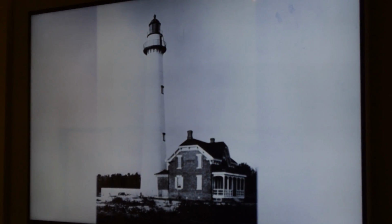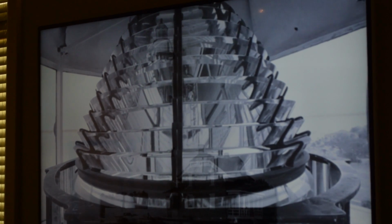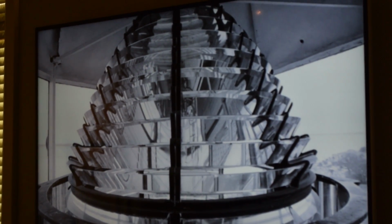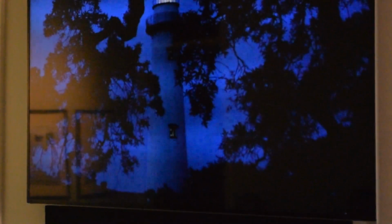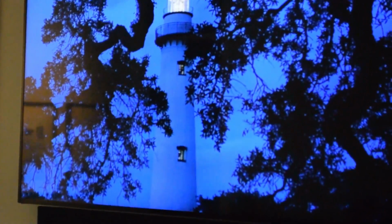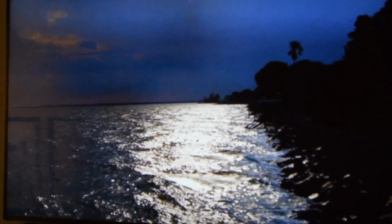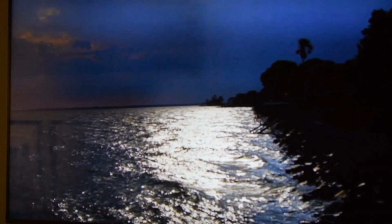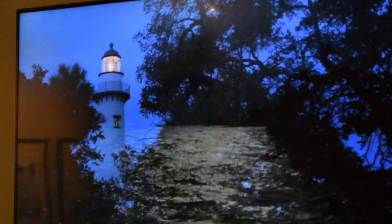Before the 104-foot tower and cottage were completed in 1872, a third-order Fresnel lens was again installed in the new tower, which today still broadcasts the light's beacon to ships as far away as 23 miles. Evenings are an ideal time to look toward the lighthouse and view the lens and beam in action.